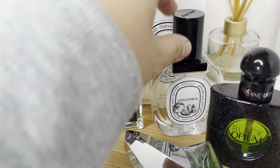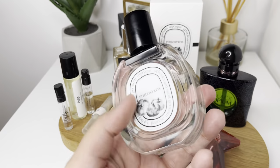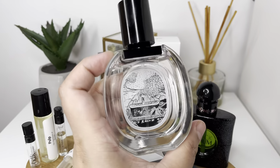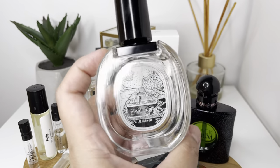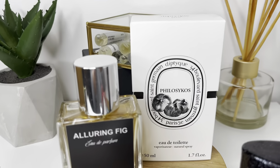And this one, I just got this, I think, a couple of weeks ago. And this was a declutter, actually. A person that I bought this from, I think, maybe changed her mind and thought that this one didn't really work on her skin. This is a full bottle and I still have the box here.